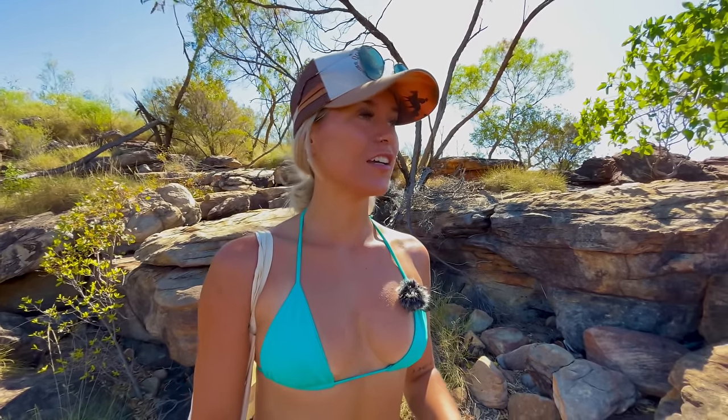Alright, so I just got off the chopper. So it's 180 and then they do a few loops around, so you can actually see it a couple times as well. And then now I'm walking over to see what it looks like from the end of the hike.